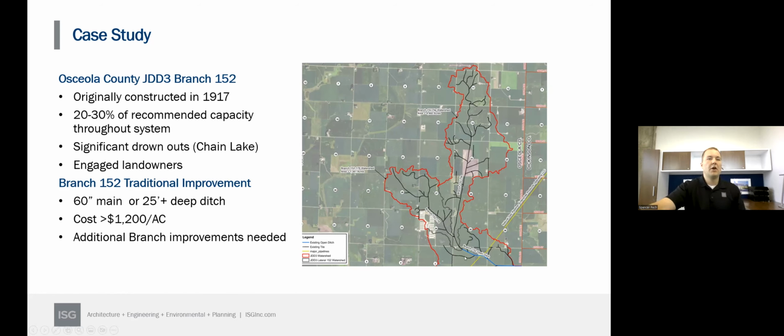And again, that's just for this tile system here, this main, not considering any additional laterals that would have to be considered. So just a traditional replace the old pipe with a new one approach, or considering putting in a new open ditch, presented a lot of challenges. And we thought, we can do a little better than the traditional improvement here.